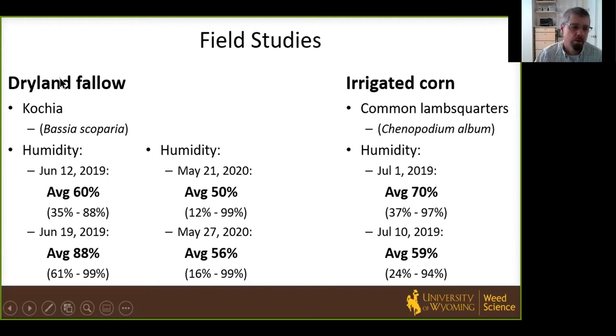So for the kochia, on the dry land fallow, we did this in a fallow setting up on our dry land because we wanted to stress the weeds. We wanted these things to be difficult to control, to really see if we could see a separation in treatment. We did a pretty decent job on the first application in both years, 50 to 60% average humidity, which again, the average is all day and night. So the actual humidity that these plants were exposed to is probably closer to the minimum for most of the time after application, in that 12 to 35% range. And then the second application was a little bit more humid in both cases, but 2020 was a much drier year.